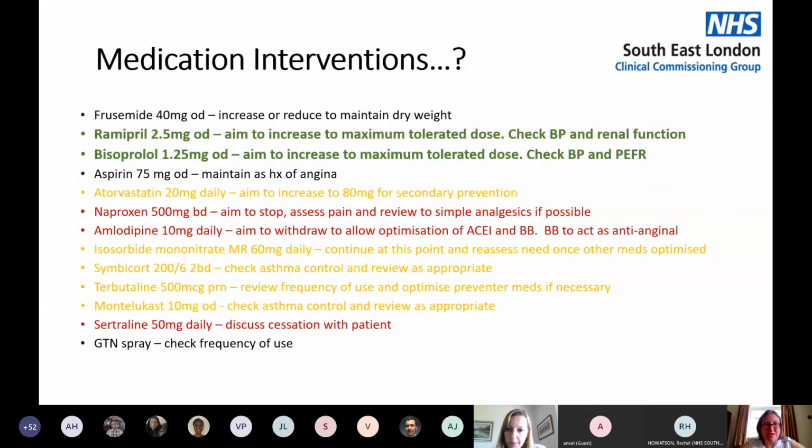Obviously, trying to stop the non-steroidal if we can. But there are some patients with heart failure who without non-steroidals can't move due to back pain, arthritic pain, and therefore it has to be a compromise with the patient to try simple analgesics. But if that leaves him unable to go and do his daily activities, then we might have to consider non-steroidals.